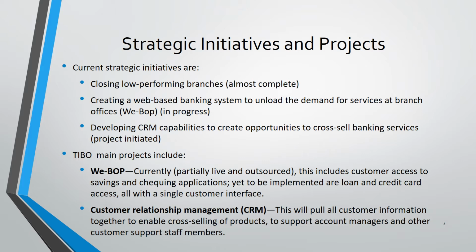The two main projects are the WeBop, which is partially live and outsourced, and it includes customer access to savings and checking applications, and eventually to loan and credit card access with a single customer interface. And the customer relationship management, CRM, will pull all customer information together to enable cross-selling of products to support account managers and other customer support staff members.